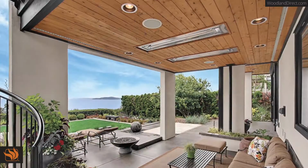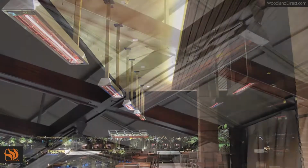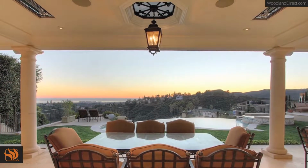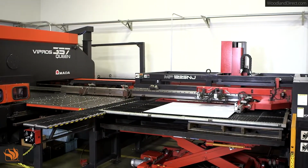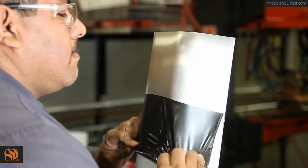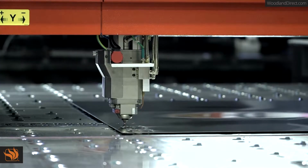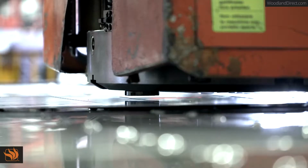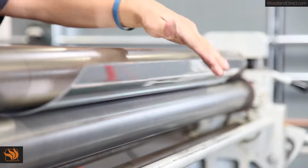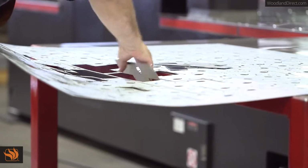This is why you'll find Infratech comfort heating systems in some of the most prestigious hotels, restaurants, and private residences in the world. We start by fabricating sheets of 304 stainless steel to size in order to form the body of the heater to our exact standards. The manufacturing process involves laser cutting, shearing, punching, bending, and stamping, with other precision requirements to make your Infratech heater.